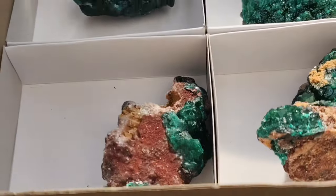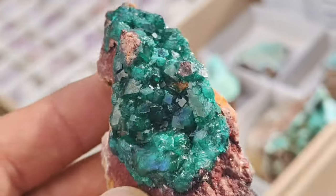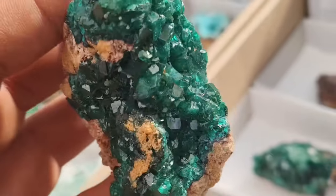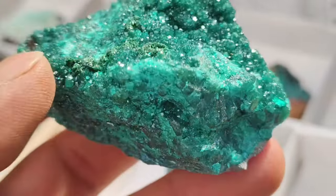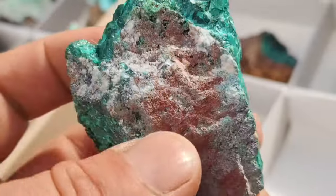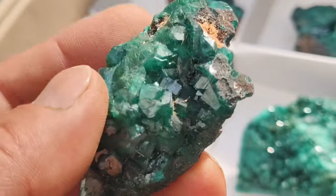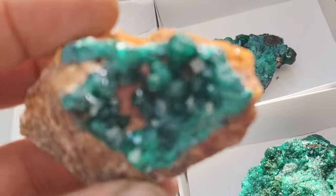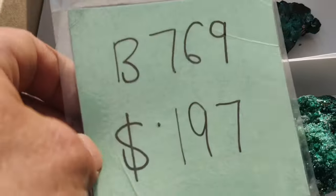Right, on to some very good to A grade dioptase. 6 specimens weighing 600 grams. So let's have a little look. You see here, nice big gemmy crystals. It's an interesting one, almost crystalline, small crystalline dioptase. Very nice flat of dioptase this. So wait to see if it's less than $100, in which case I reckon that's well worth it. $197. That's what it's worth.